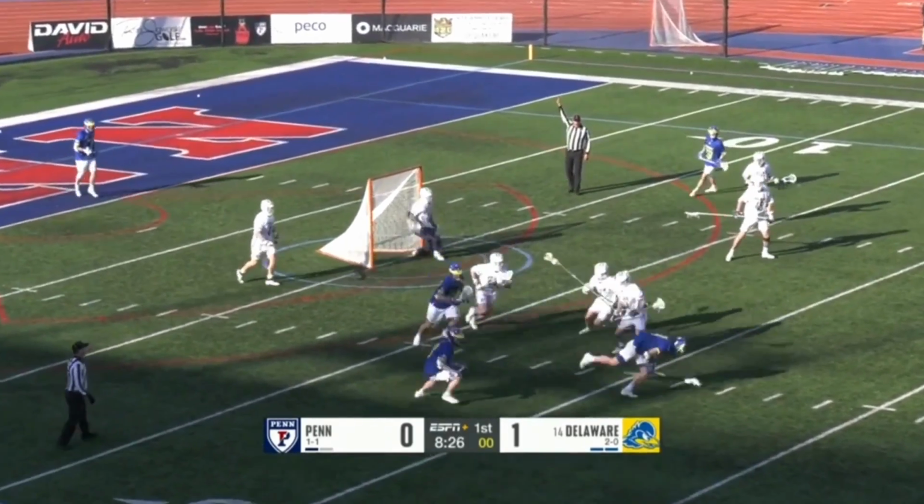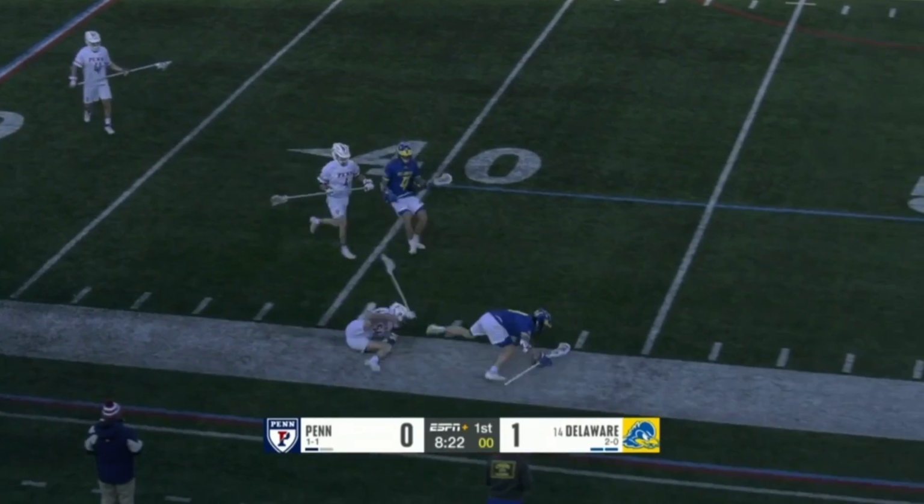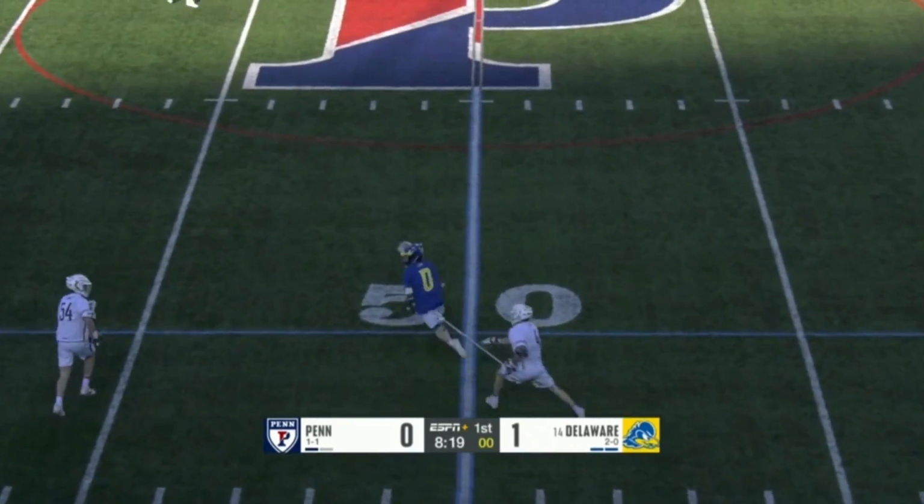A shot and a kick save made by Carroll. That was Nick Jessen, the grad student, letting one fly. Now battle for this ball. McCurry with it.